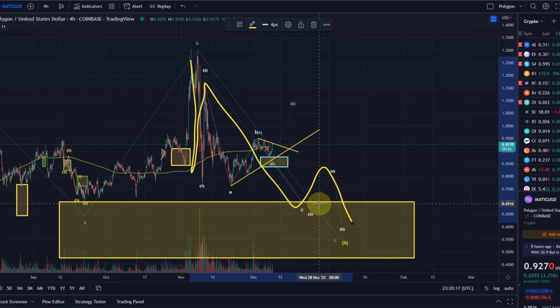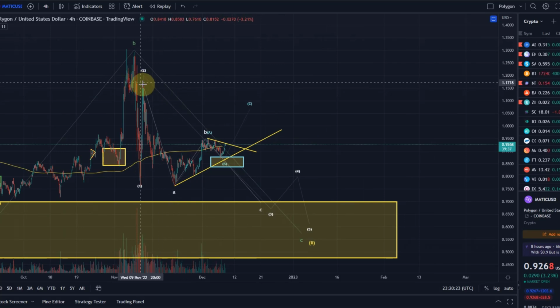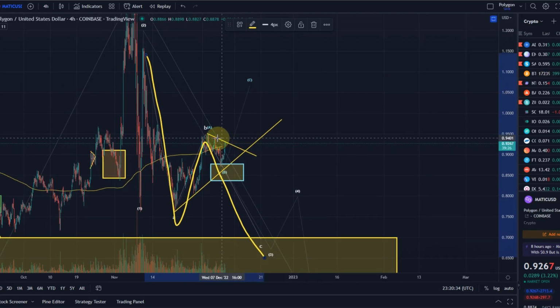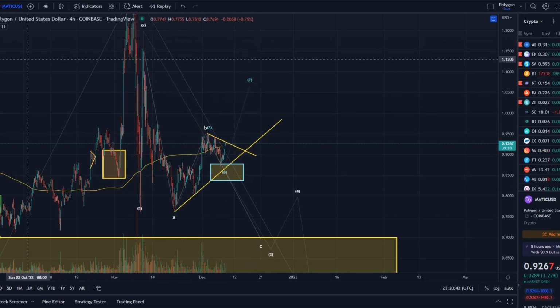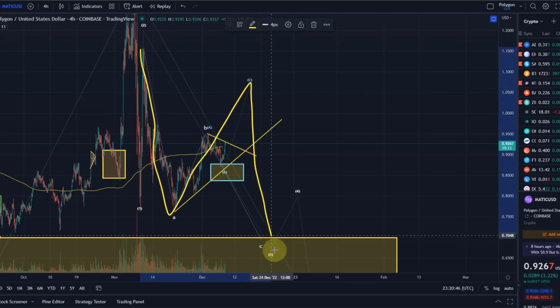If it's an ending diagonal, we can consider each of these subwaves as a 3-wave structure. So I've got the wave 3 as an ABC as well. I did have on the chart the white count, A, B, C, which is still possible, but less likely than the blue count. In the blue count, we've got an extended B wave. So this ABC in blue is actually part of the larger B wave. So we could say A, B, C.